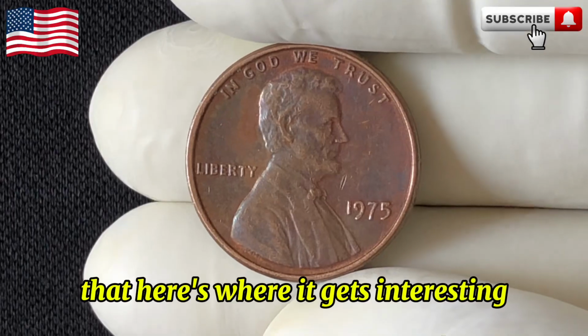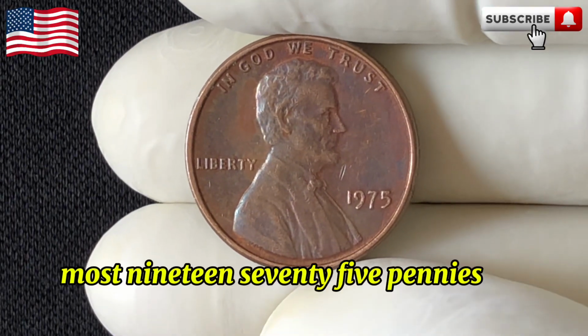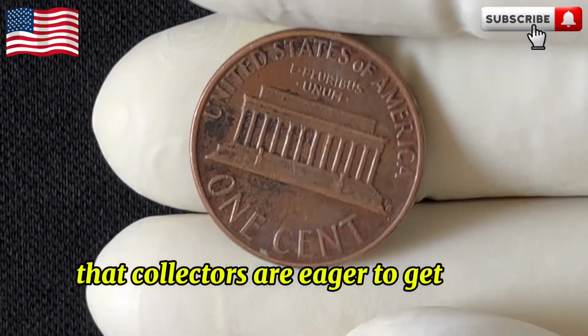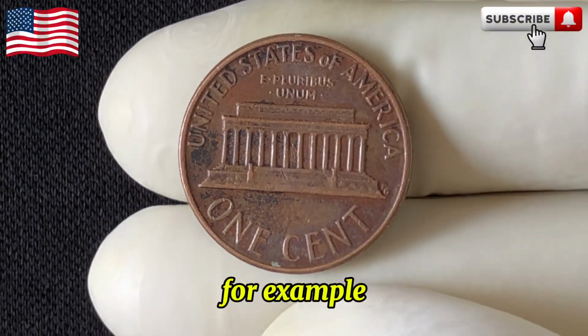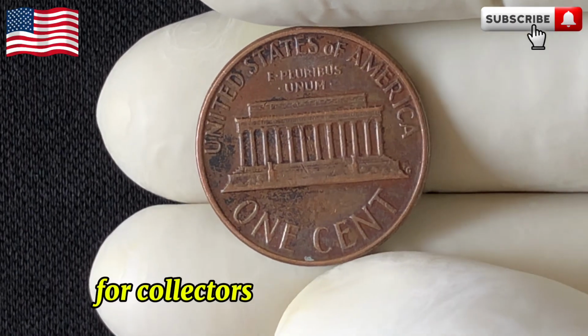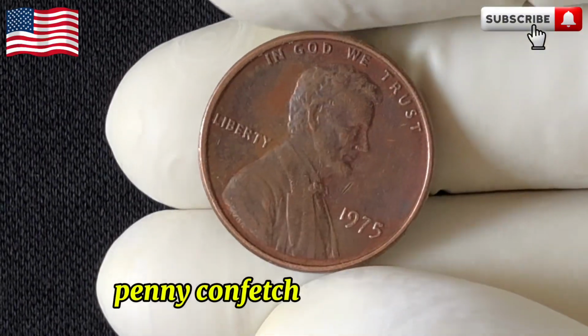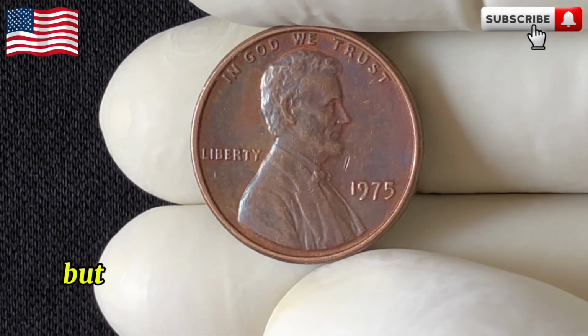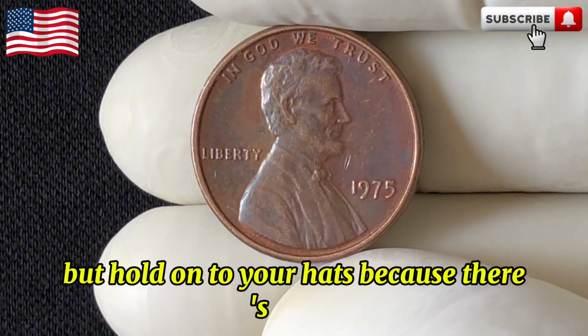Here's where it gets interesting. Although most 1975 pennies are pretty common, there are special editions that collectors are eager to get their hands on. For example, the 1975 penny minted in San Francisco for collectors, known as the proof penny, can fetch a higher price, especially if it's in pristine condition. But hold on to your hats, because there's more.